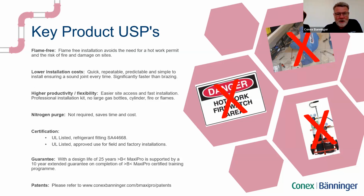It offers higher productivity and flexibility, and easier site access. You're not messing around with transporting and storing flammable brazing gases. You get professional installation kit. Once you're trained, the first joint you ever do will be as good as the last one because it's that predictable.